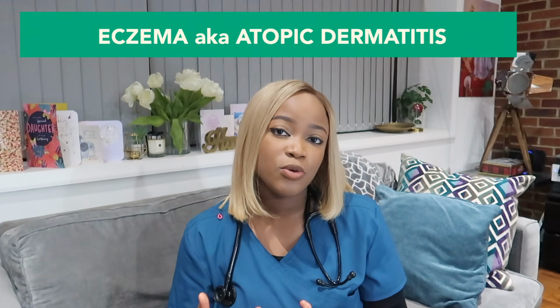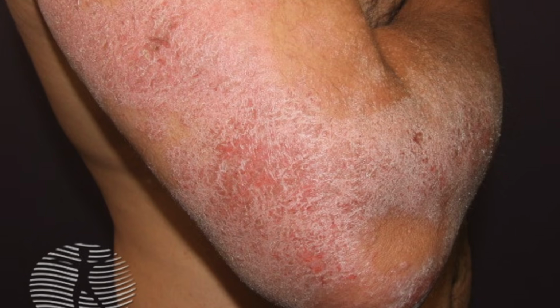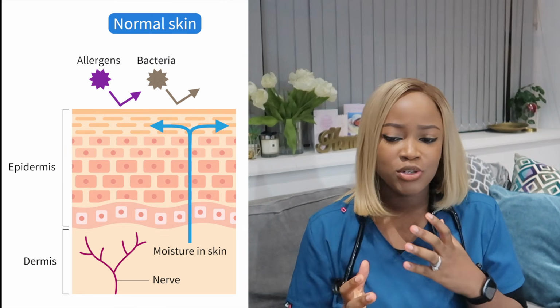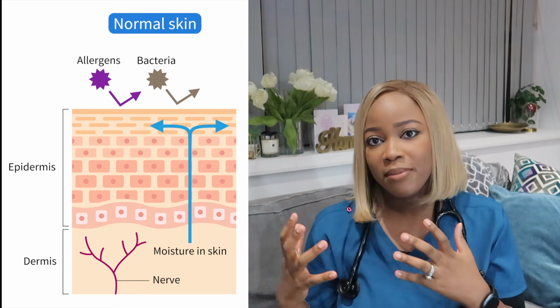Eczema, also known as atopic dermatitis, is a common skin disorder that tends to run in families. We don't know what causes eczema, but what we do know is that in eczema, the skin barrier is defective. It's not working as well as it should be, and that causes that really dry skin that you get with eczema. Ideally, in skin not affected by eczema, the skin barrier should protect the skin from losing a lot of water and therefore not becoming dry.